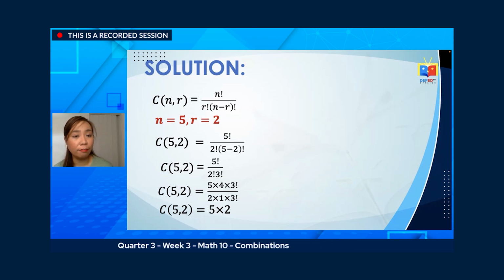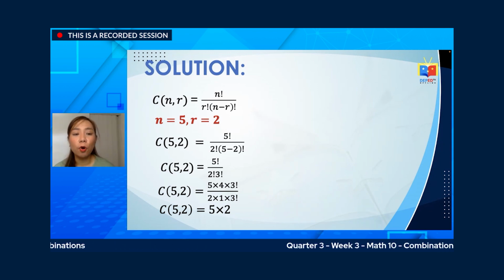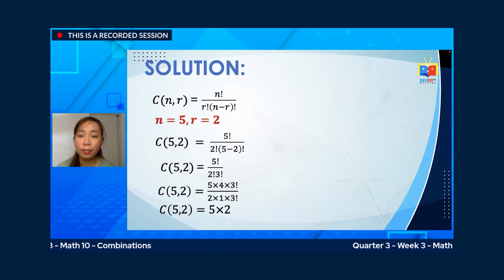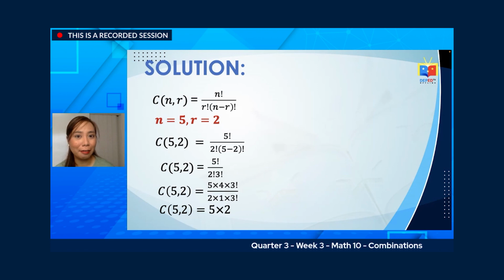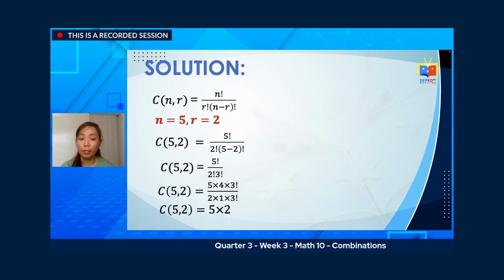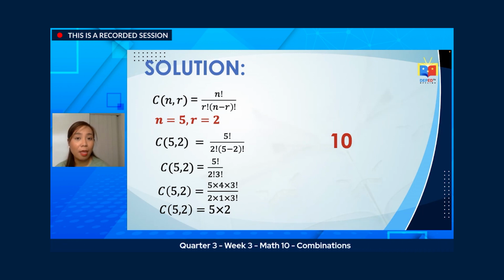Our n is equal to 5 and r is equal to 2. Substitute to the formula, you have 5 factorial over 2 factorial times the quantity 5 minus 2 factorial. Solving, we have 5 factorial over 2 factorial times 3 factorial. So now it looks like the permutation that we discussed earlier. But then, just continue solving. And we have here 5 times 4 times 3 factorial divided by 2 times 1 times 3 factorial. Simplifying, you will have here 5 times 2. Therefore, the answer is 10. The combination of 5 objects taken 2 at a time is 10.